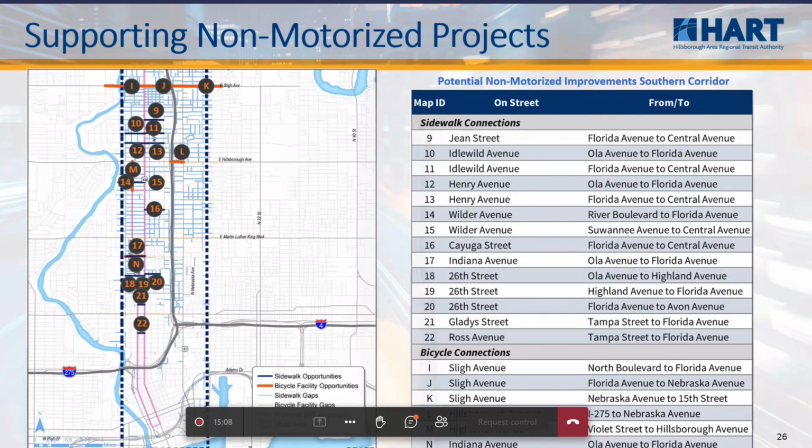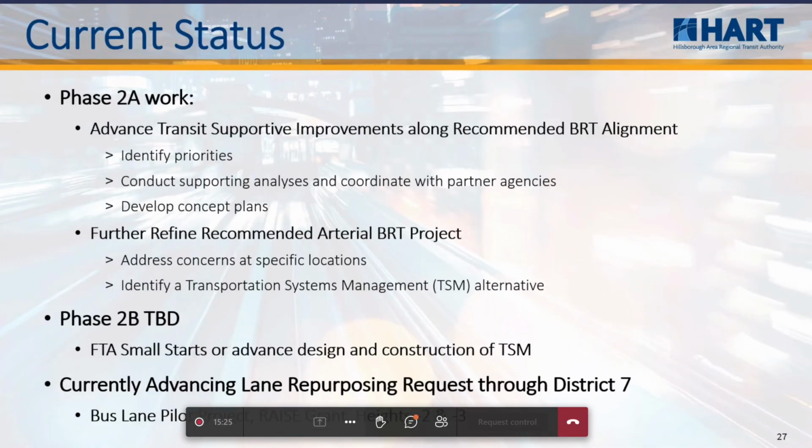And that's true up and down the corridor. Lots of sidewalk gaps, lots of bike infrastructure gaps. And we've got that all documented, and we've handed that over to the appropriate folks. So the current phase we're in is advancing the transit supportive improvements along the BRT alignment and identifying priorities. We're refining the project for a fully baked capital project that could go to the federal process should we identify a local funding source. And then we're also doing a transportation systems management alternative, which is more of a low cost effort to piece the corridor together a little bit over time. And we're eager to have that conversation with our board early next year.